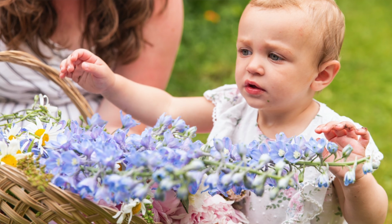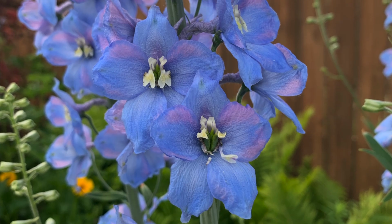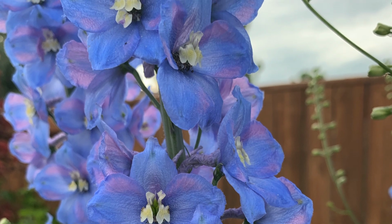Next, delphiniums are great in your landscape as a really tall flower, and they look fantastic as a cut flower as well. They're a beautiful hue of blue. You can also get them in white, pink, and shades of purple.